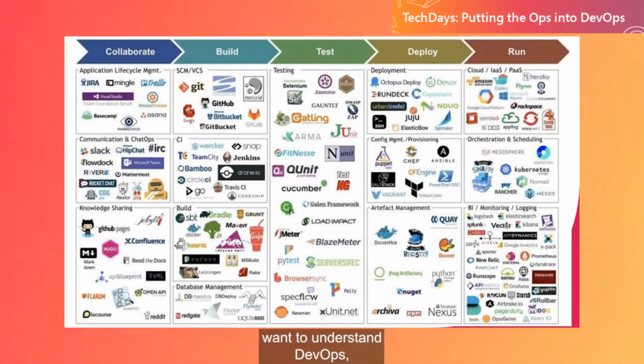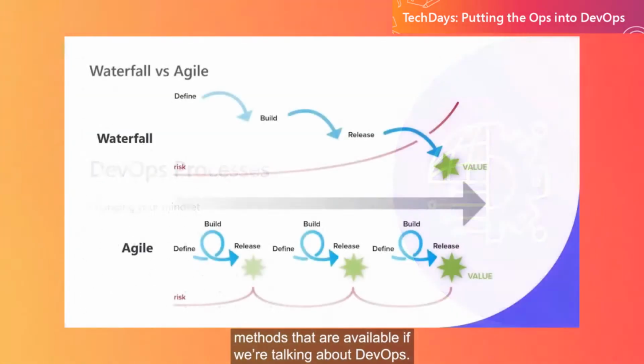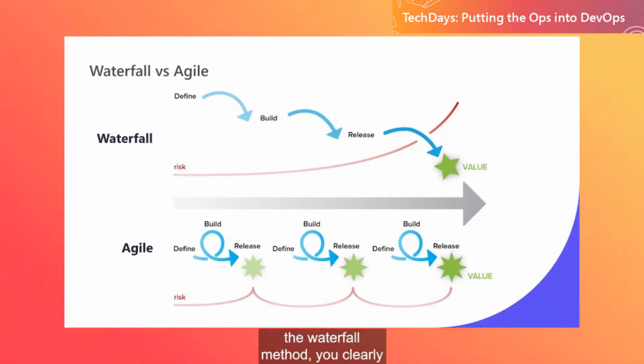Because I think if you really want to understand DevOps, it's not about immediately focusing on the tools, but first of all, look at the different processes and methods that are available if we're talking about DevOps. One of the things that I had applied during most of my career is doing projects with a waterfall method. And if you're looking at the waterfall method, you clearly see that it has three very clear phases.